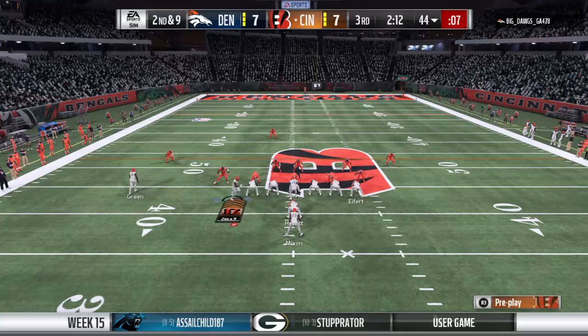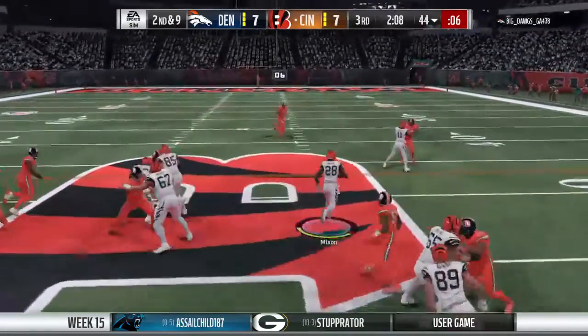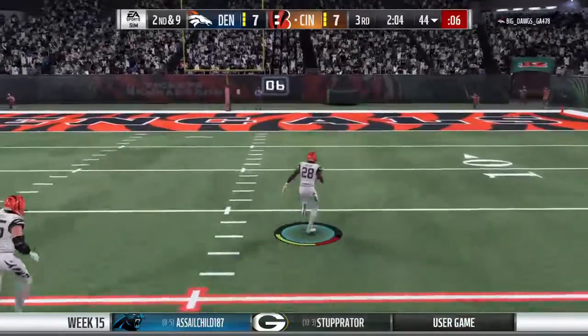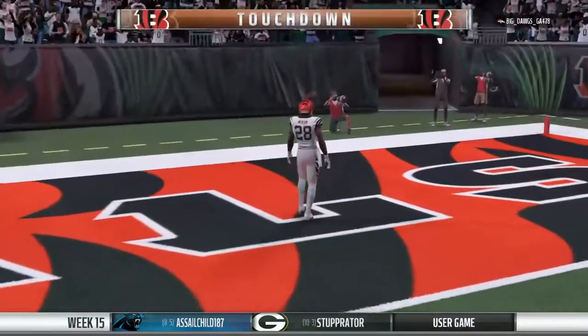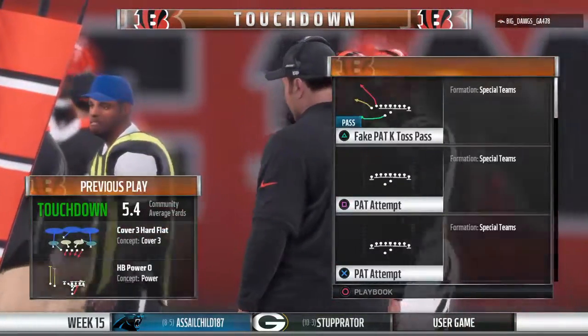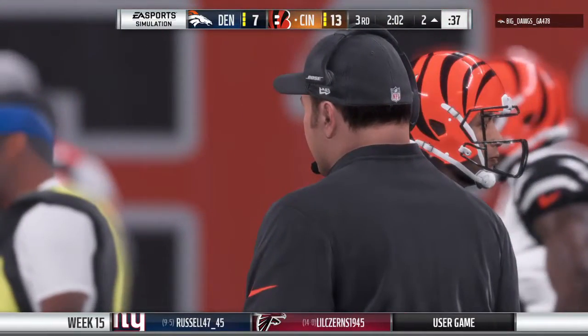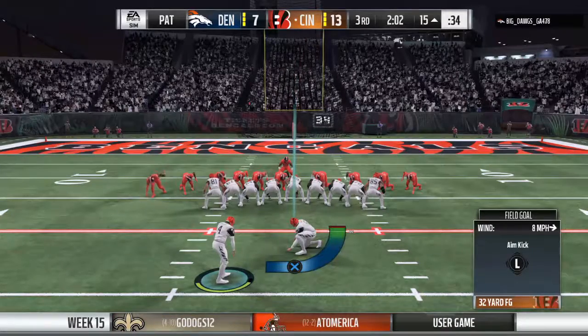The slot man in motion right. Mixon. And an alley to run. He's got the lane, and there he goes. And all the way in for a Cincinnati score. A great effort there. His 9th touchdown of the season, and the Bengals have taken the lead.